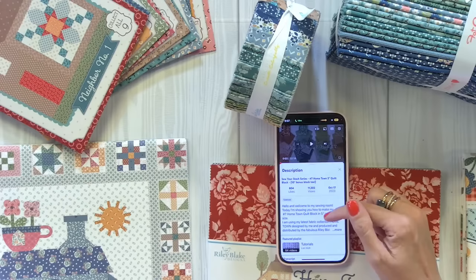Right. How did you become a Riley Blake fabric designer? Well, they contacted me, and I went and met with Brett and talked to him. And then I met with Cindy and talked to her. And it just was an automatic thing for me. I never looked back and I've never regretted my decision. I love being a Riley Blake designer. And I've been a Riley Blake designer for a long time.